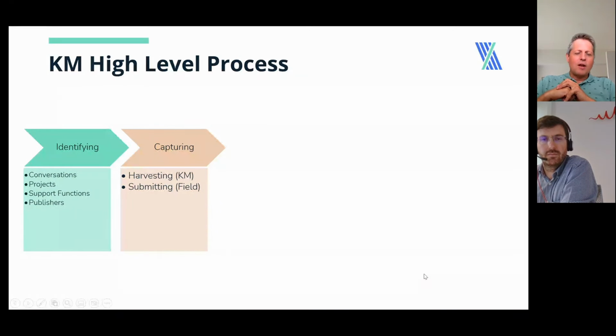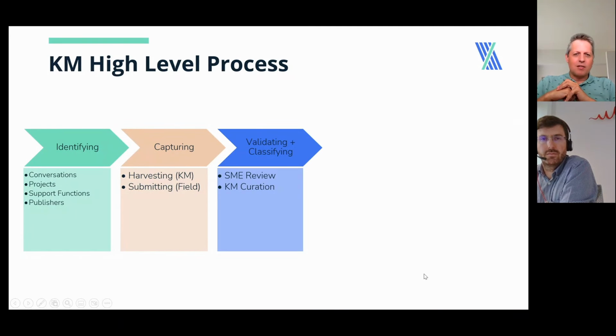So once we've done that, we then need to think about the validation piece. So how do we validate it? How do we classify it? And that's where your subject matter experts come in. And there might be multiple levels of validation. It might be a legal validation and a topic validation. And then your knowledge manager or librarian to make sure that you've got the right tags attached to it.